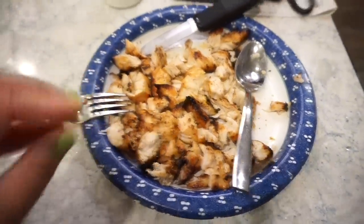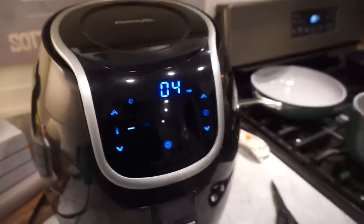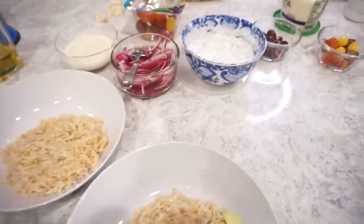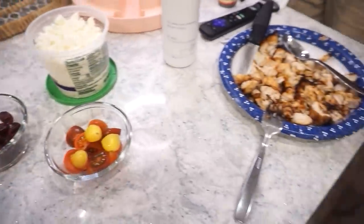Oh. Delicious. No. Potatoes have 4 minutes left. We are literally on pins and needles. I mean, y'all, this is like beautiful. It's going to be so good. It's healthy. It's going to be good for us, right?